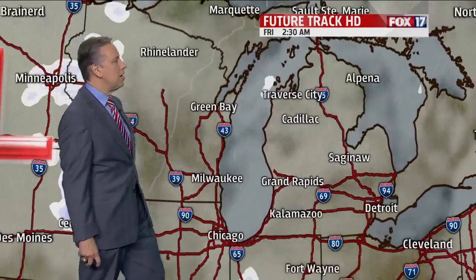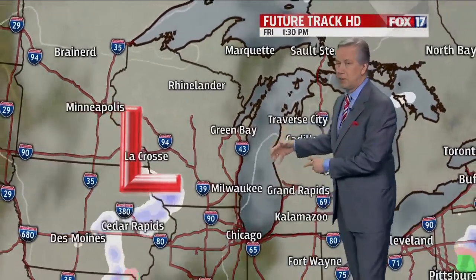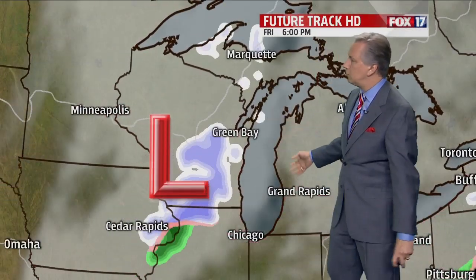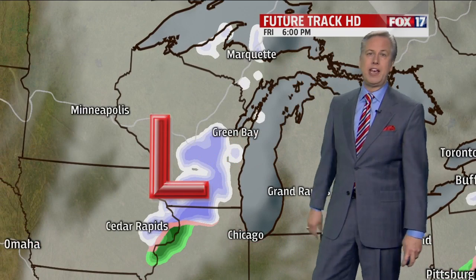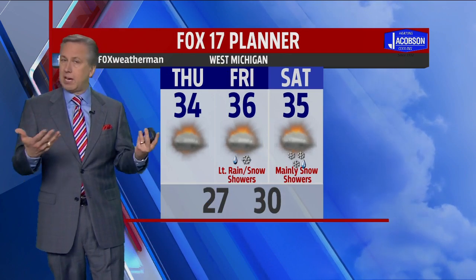Thursday night into Friday, we're still mainly cloudy. There is a weak low pressure system that's going to be moving our way as we get into the day on Friday. That may spread some light rain or snow showers in here. And then another system is going to be moving on through here on Saturday, which may lead to more light rain or snow showers, but a lot of precipitation I don't see. Might pick up an inch or two of accumulation as we get into Saturday with some snow showers, but that's not that much in the big scheme of things for us.